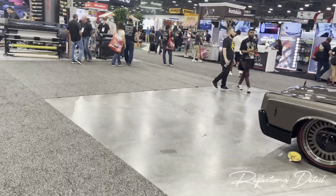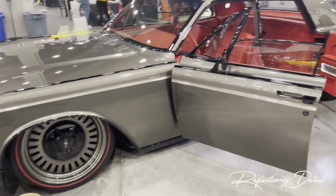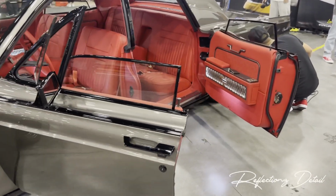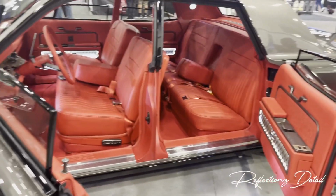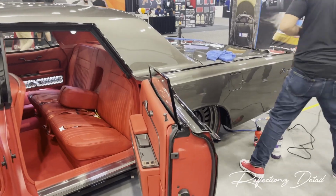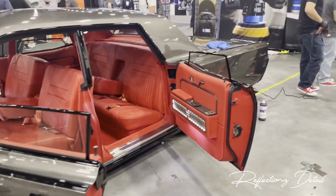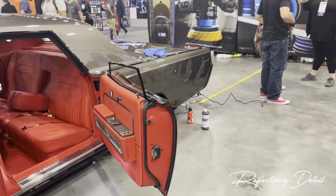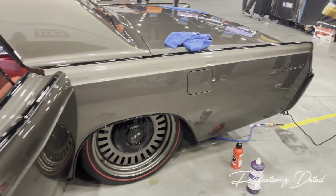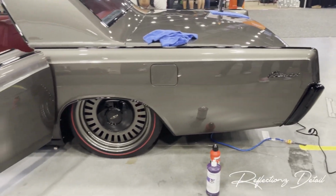Check this Lincoln out with the suicide doors. Whew. I love this body right here, man. Big body, just a boat of a car. Doing some paint correction at the moment. Yeah, that is just polishing. Lincoln Continental.